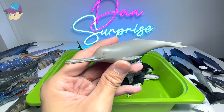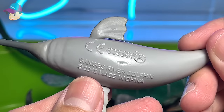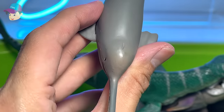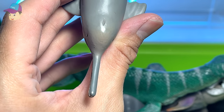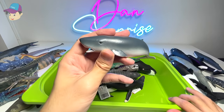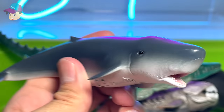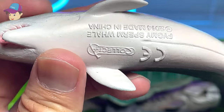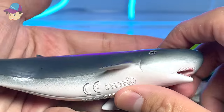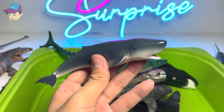We have a Ganges River dolphin. Yeah, another really interesting looking dolphin. Very, very narrow mouth or snout. Another really interesting sea animal right over here. This is actually known as a pygmy sperm whale. It is a small whale. It is about the size of a dolphin.